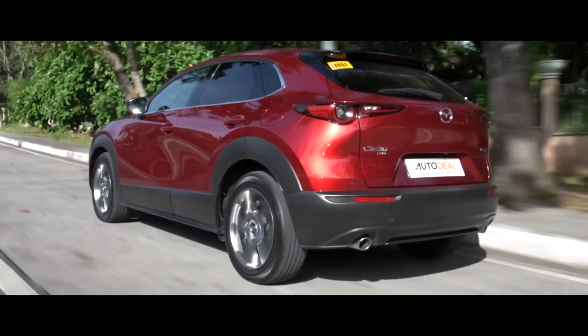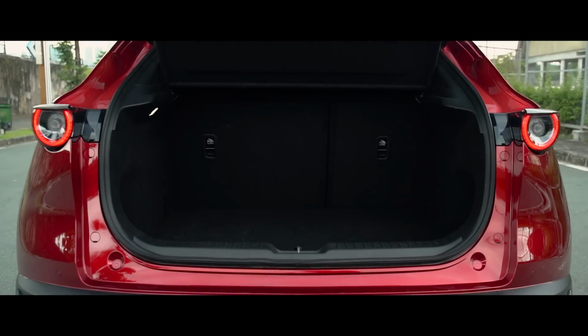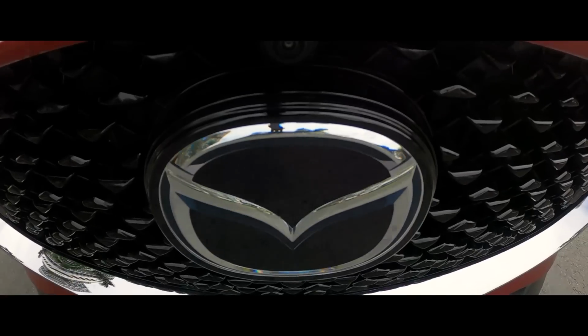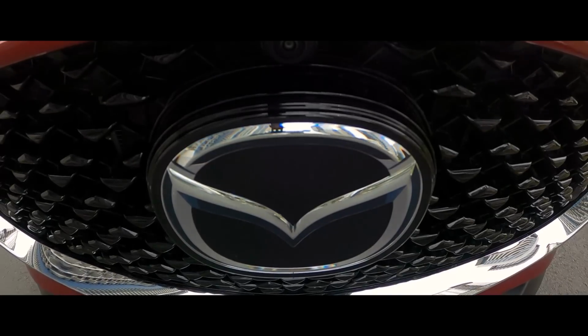And there is also over 500 liters of cargo space in the back, which is actually more than the Mazda 3. And that obviously more than doubles when you fold the seats down. So you can pack more than enough luggage and gear for two if, say, you'll go camping, as you would since Mazda markets this car to be perfect for individuals with active lifestyles.